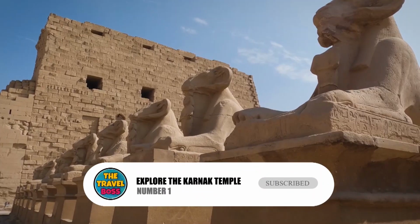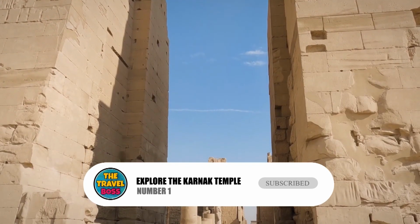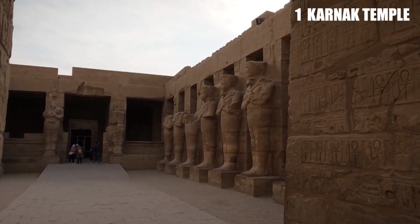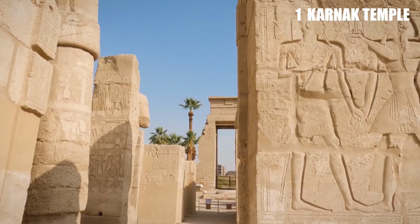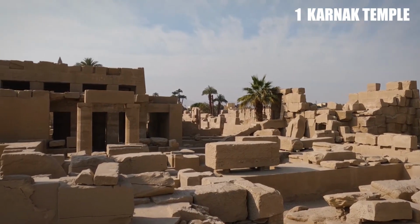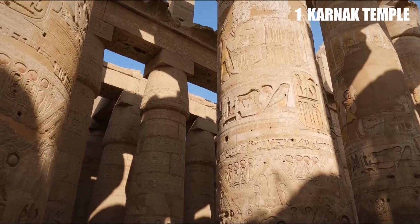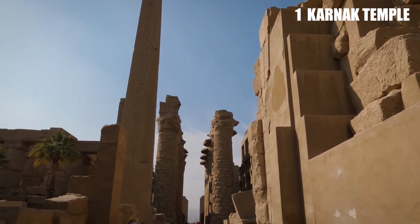Number 1. Explore the Karnak Temple. The absolute number 1 thing to do in Luxor is explore the Karnak Temple. The Karnak Temple complex in Luxor is an archaeological site that was mostly built between the 12th and 20th centuries. At its peak, it was the biggest and most important religious building in Egypt during the Middle Ages. With 4 pylons, the Great Hypostyle Hall, the triumphal inscription of Shishonq, the Temple of Ramses II, and the Great Court, it will take tourists at least 3 to 4 hours to see everything in the complex.